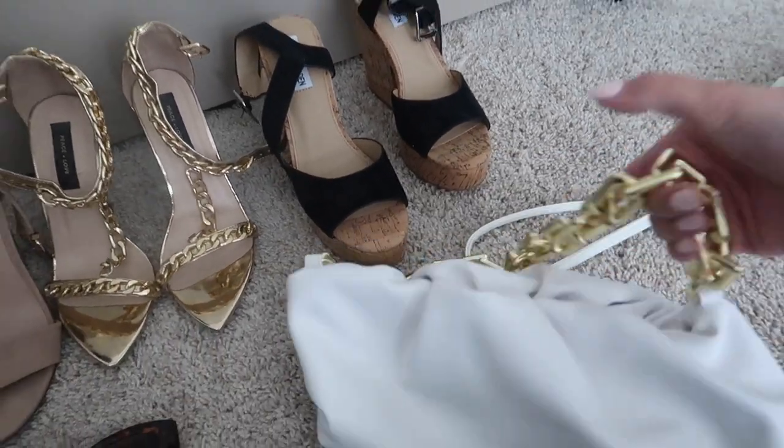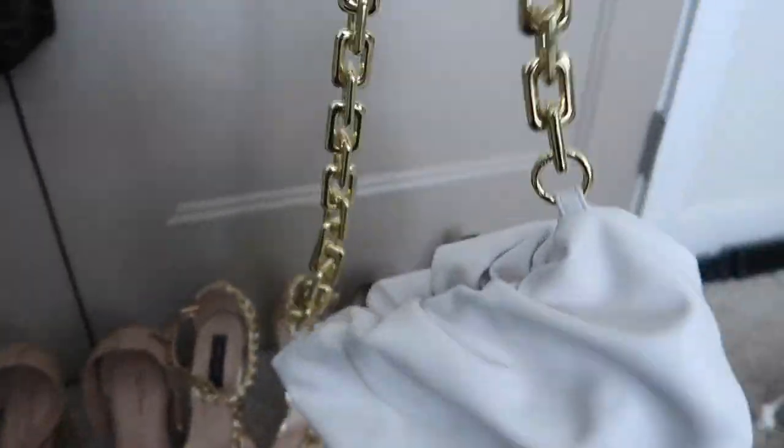And then I'm also going to list a couple bags. This one is a little pouch from Amazon.